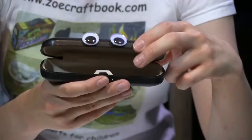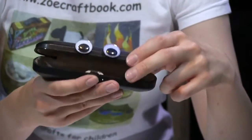For example, I could get my glasses case. I could put two goggle eyes on the front, like this. And I can make it an opening mouth that speaks like this. Effectively, you can make a puppet from anything. From toys, from household objects, to items of clothing, to anything where your imagination takes you. So now I'm going to show you some puppets that I've made from things I've found.